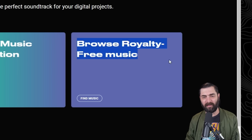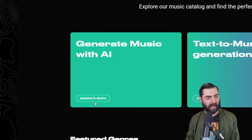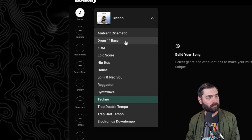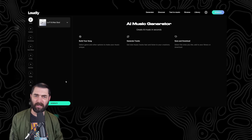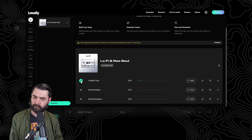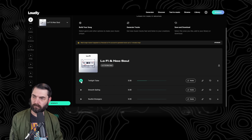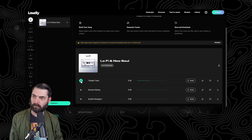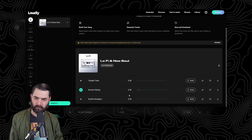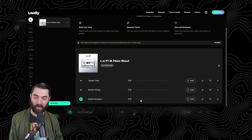When I'm inside of Loudly, I have 3 options here. I can browse existing royalty-free music. I've got text-to-music generation and generate music with AI. So if I just generate music with AI, it looks like I can just sort of pick a genre. Let's do lo-fi and neo-soul. And then if I click generate, these aren't bad. This is the type of music I actually tend to listen to while I work.